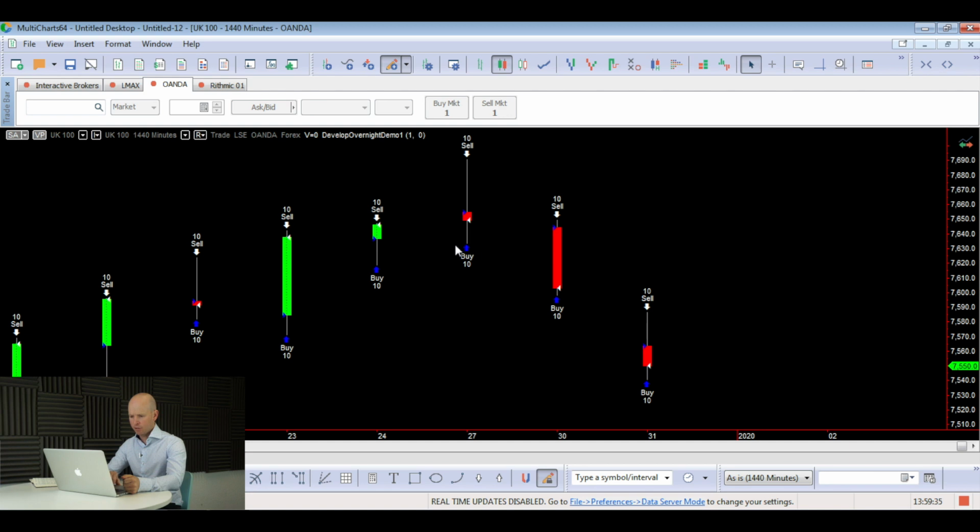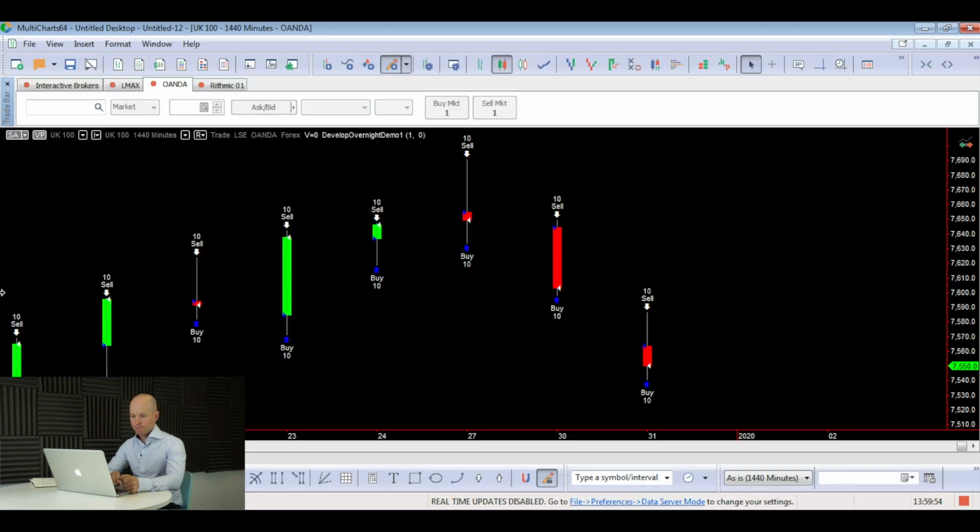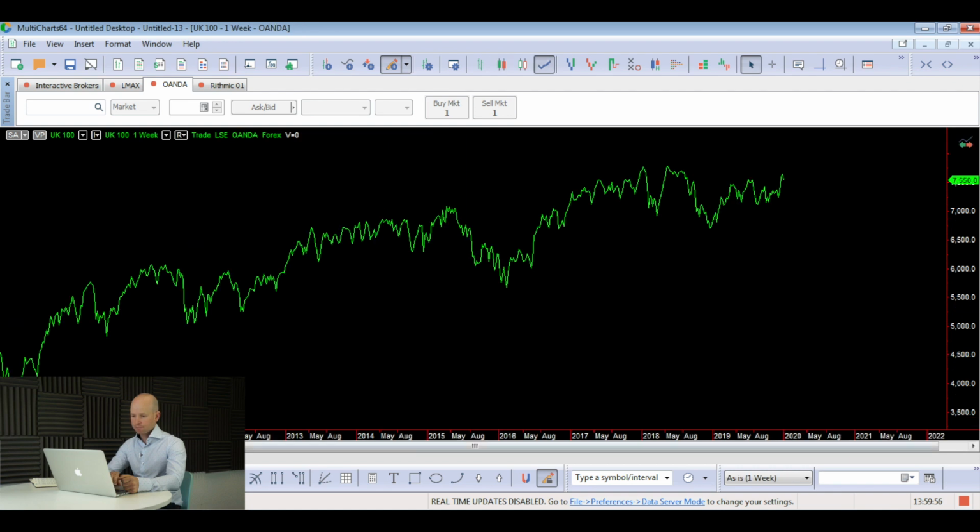And these are the daily candles. It's not particularly clear, but we can see these little blue arrows, buy at the open, and then a white arrow, sell at the close. And that's every single day from 2009. And if we look at the performance report, we can see that's how our equity would have grown or actually diminished over that time. Okay, so that's quite shocking, considering that that same weekly chart looks like that.